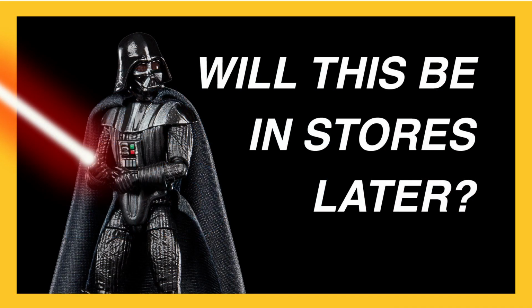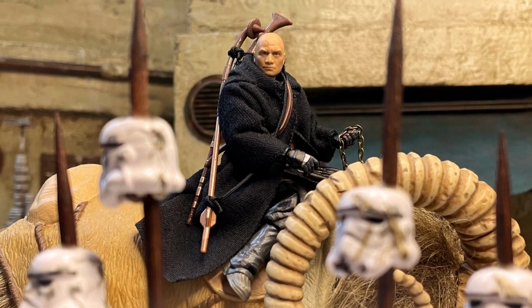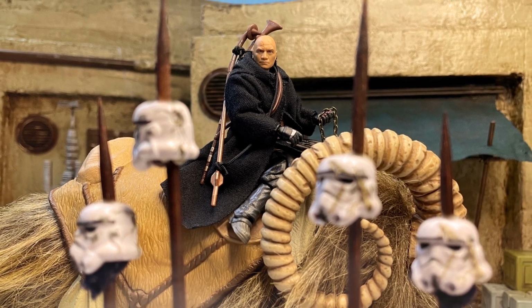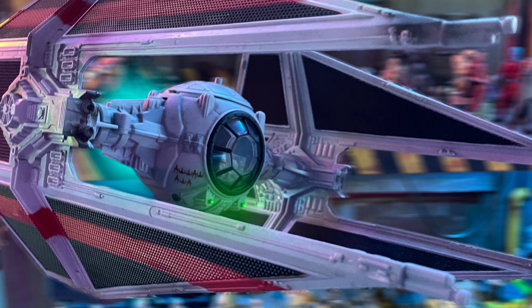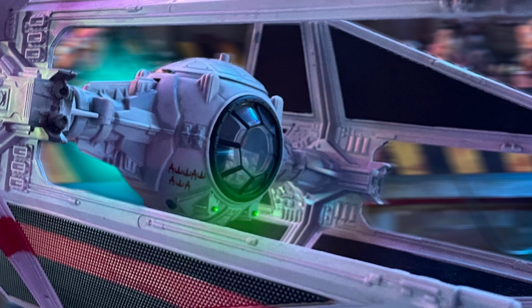A question I see from time to time is, will we ever see this item in stores? Sadly, the answer is no. While it would be incredible to see a store full of Razor Crests ready for purchase, retail is not like it used to be. We aren't seeing shelves full of Millennium Falcons, TIE Fighters, Trade Federation tanks, Naboo Starfighters, or AT-ATs. And currently, the only way to see new versions of large-scale world-building items is typically through Haslab.